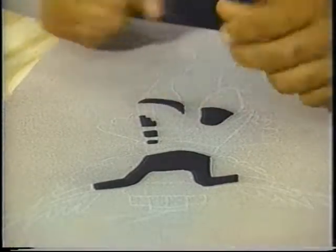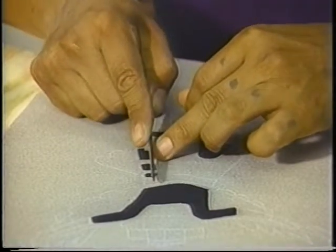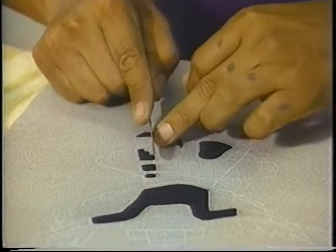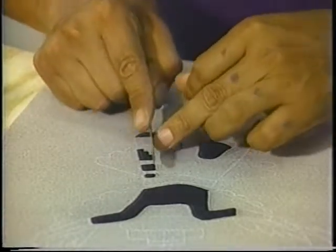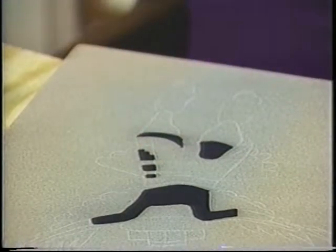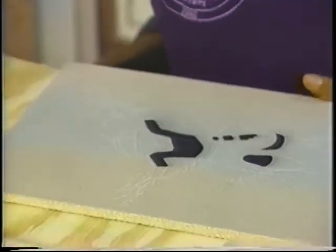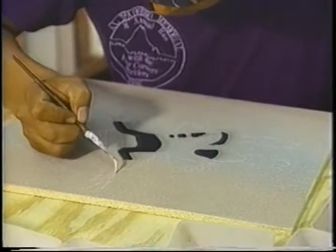Gerald has entered a lot of competitions and has won a lot of awards doing this type of sand painting, which is sand art. It started about 15 to 20 years ago in sand art. Up until then, most sand painting was done on a Hogan floor. It was destroyed after it was done, having daytime and nighttime ceremonies. Daytime ones were destroyed before dark, nighttime ones destroyed before daylight.